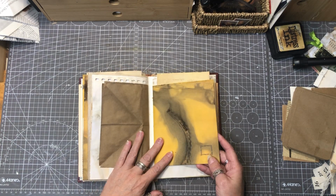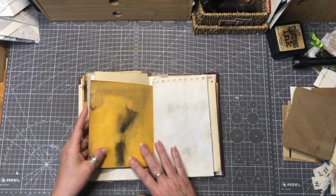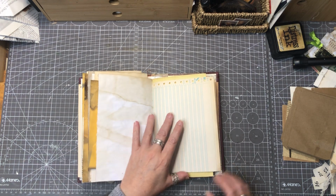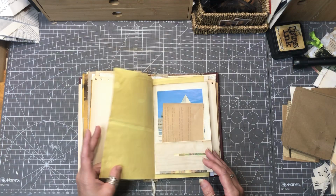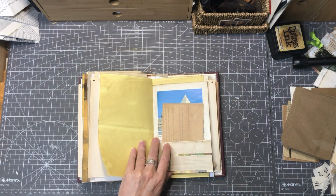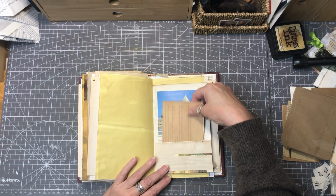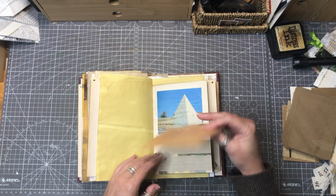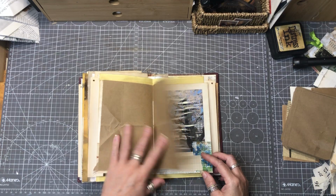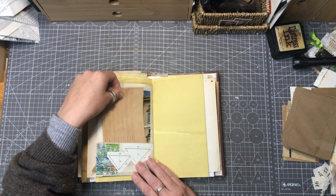Here is another one of those envelopes. Again, it has been used as a top loading pocket and again has one of those book pages inside. Piece of coloured paper that's been coffee dyed. This is a page out of a travel book. It's been folded up so as to make pockets and has a reproduction book page tucked in there. And the same again on this side.